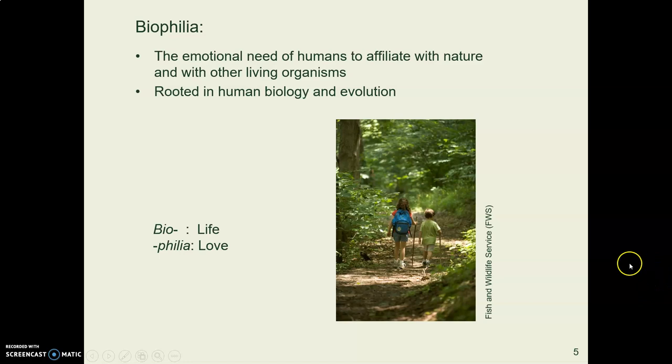And in modern humans, it now surfaces as this genetically based desire and emotional need to affiliate with nature and with living plants and animals in general. Bio is a word that means life, and philia is a word that means love. Those are Greek roots. So biophilia means love of life.